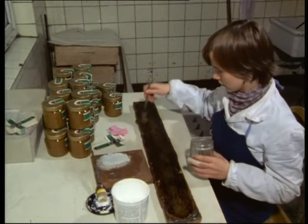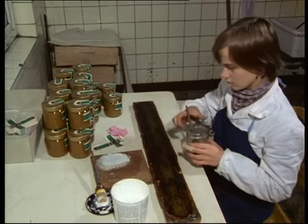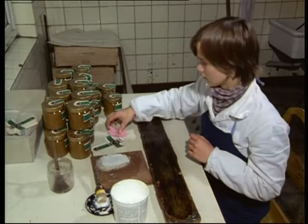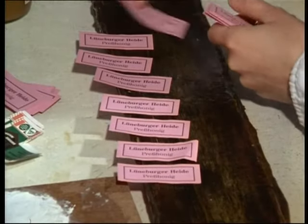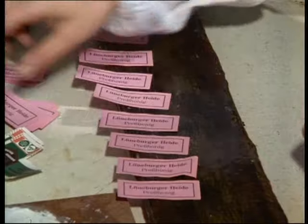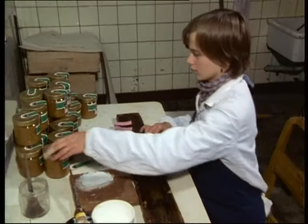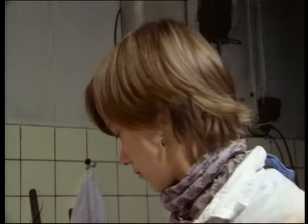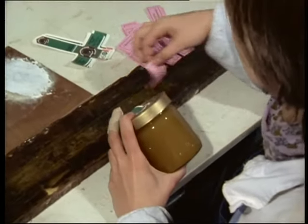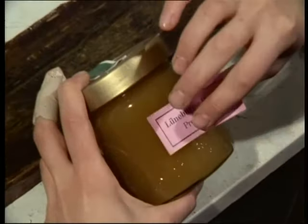The gluing board is again the responsibility of the apprentice, who finally provides each jar with a marker indicating the type of honey. The harvested heather honey is sold mainly in northern Germany, but by mail order it can be obtained anywhere in the Federal Republic of Germany too.